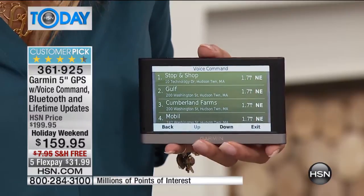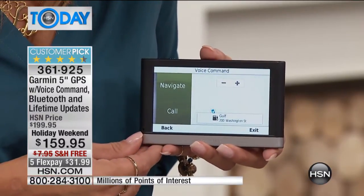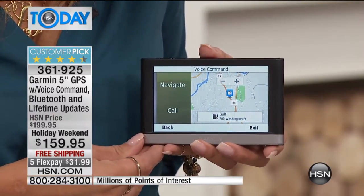Searching for gas stations. Select a line number. 2. Would you like to begin navigation? Yes.